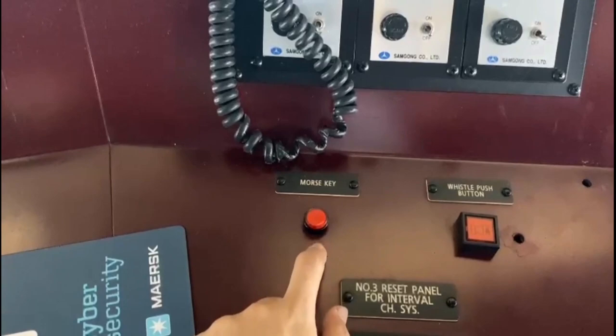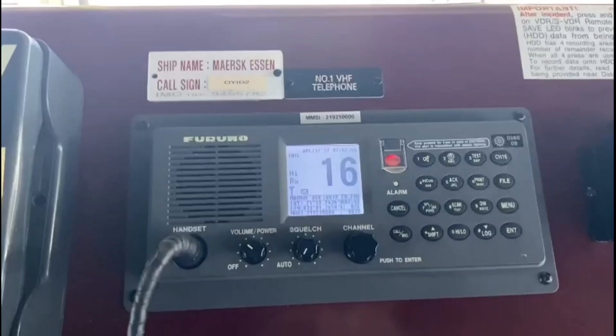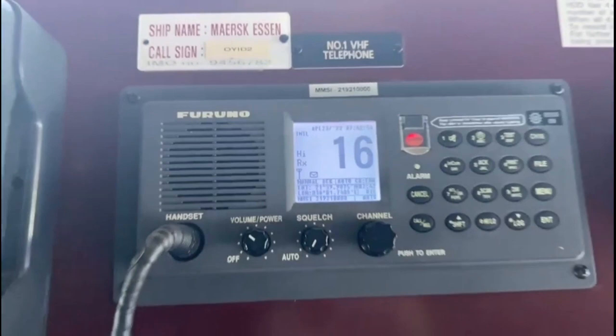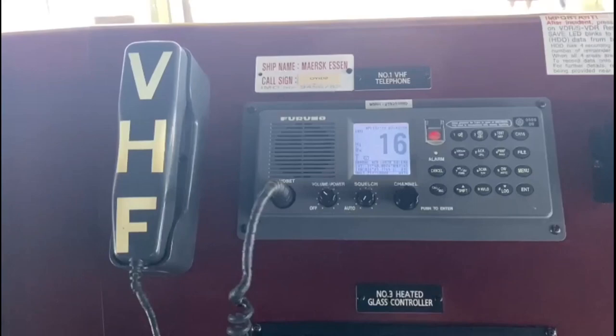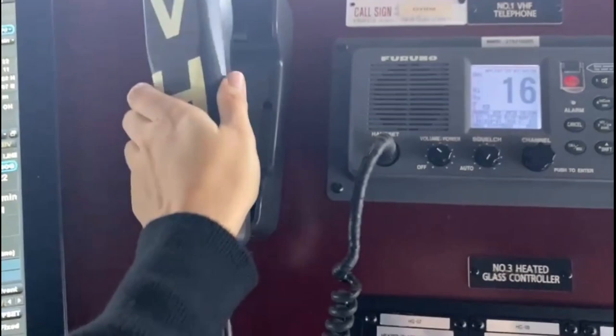Morse key, this is for the signaling din siya, pero light. Hindi siya yung tunog. Glass controller for the heater. HF telephone. Dito kami tinatawagan ng ibang barko. We call it very high frequency telephone. Lagi siyang naka-channel 16 kasi yan yung universal channel na lagi pinapakinggan ng lahat ng barko. So, may makasalubong kami at kailangan ng communicate. Dito sila tumatawag. Ito yung telephone. So, press to talk siya. So, kailangan siya pindutin para marinig ka nila.